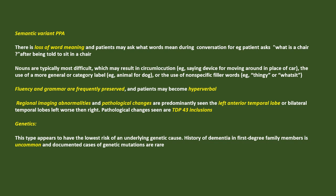Fluency and grammar are frequently preserved, and patients may become hyperverbal. Regional imaging abnormalities and pathological changes are predominantly seen in the left anterior temporal lobe or bilateral temporal lobes, left worse than right. Pathological changes seen are TDP43 inclusions. Genetics: this type appears to have the lowest risk of an underlying genetic cause. History of dementia in first-degree family members is uncommon, and documented cases of genetic mutations are rare.